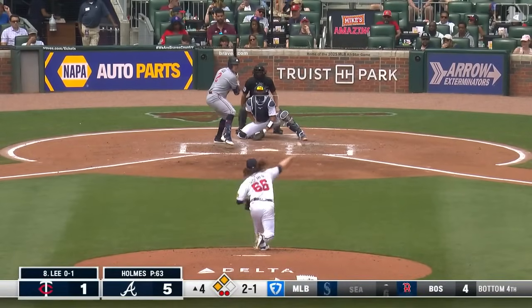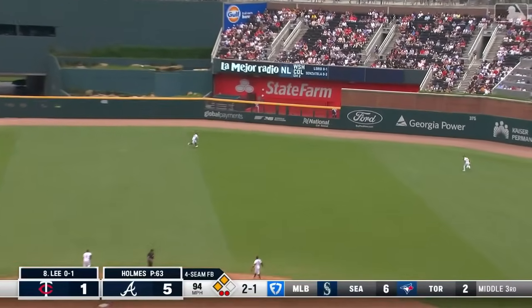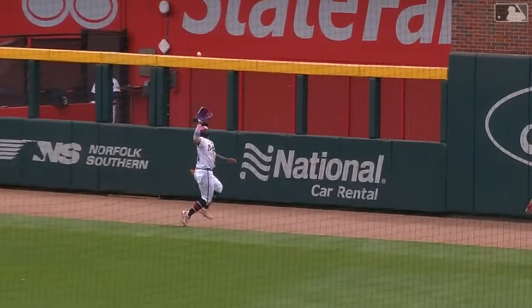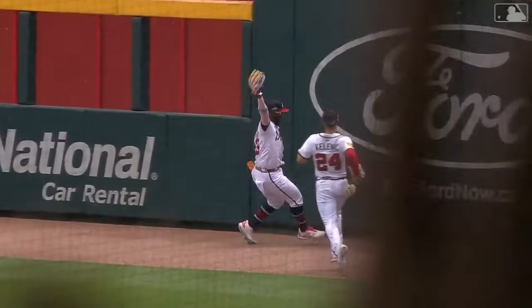Runners take their leads at second and third. 2-1 pitch, hit in the air towards deep right center field. Michael Harris, long way to go. Into the gap, opens the glove, reels it in. Another spectacular defensive play to save runs by Michael Harris.